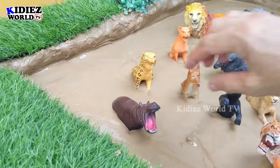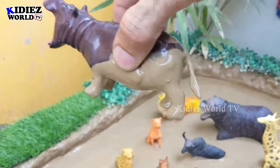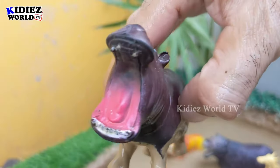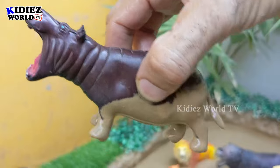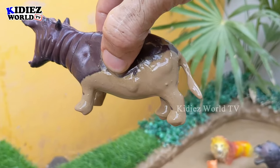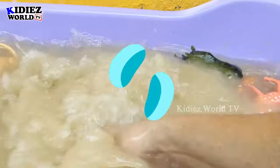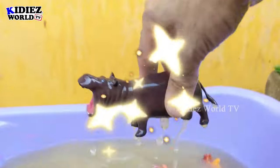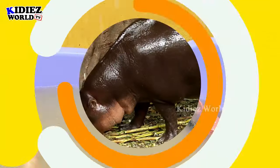And the next one, we have this big open mouth, but a very big jungle animal, hippopotamus. Just look at this big open mouth. And these hippos are very heavy and a herbivore, plant eater animal. Let's wash him. Here we go, hippopotamus.